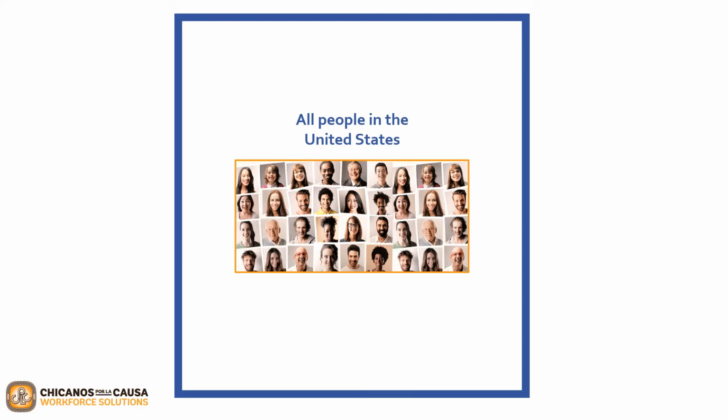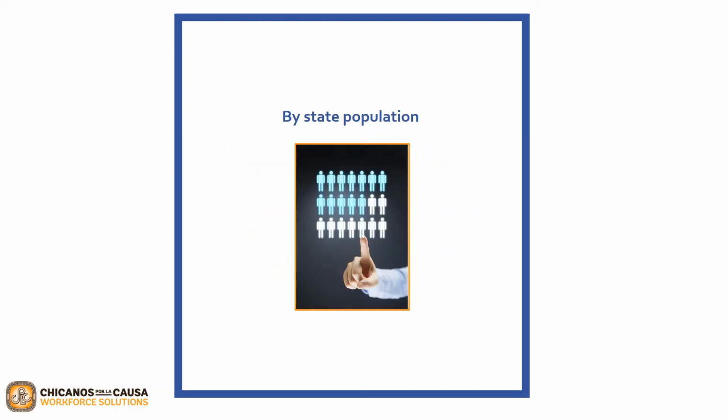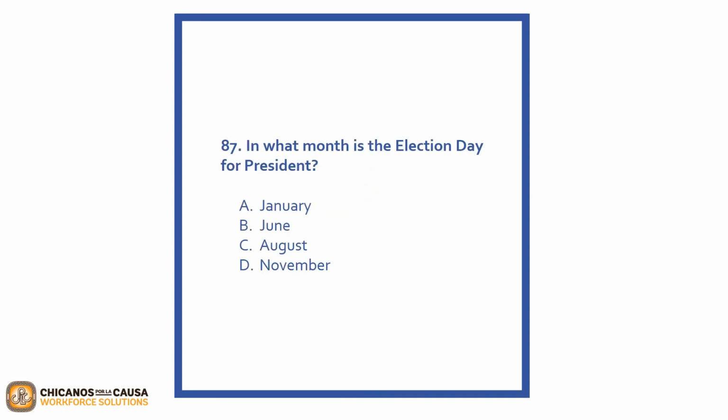How is the number of U.S. representatives chosen for each state? By state population. How many years are there in one term of office for a U.S. president? 4. In what month is the election day for president? November.